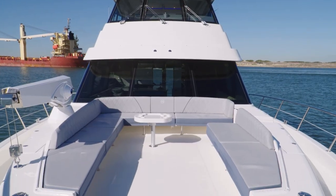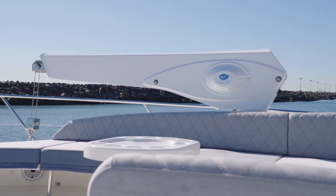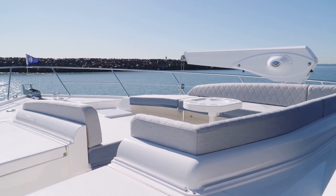And this is a great space. It's got enough room for, well, some kind of small boating convention. It's also got a davit here if you want to store a tender, or you can take that davit on a different model and put it at the back of the boat on a hydraulic platform that actually ducks into the water. But for now, let's just sit back and chill and enjoy the sunshine.